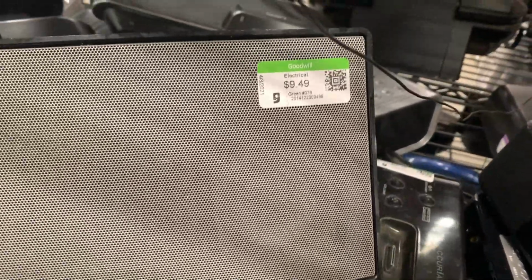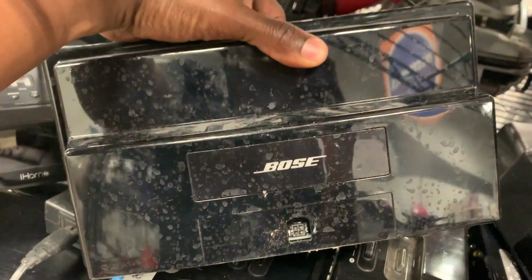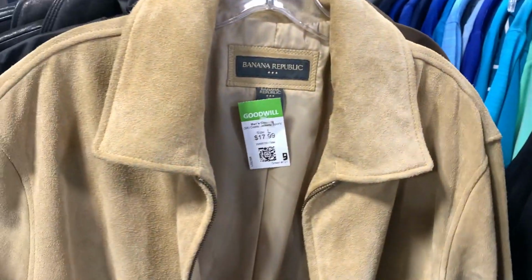Next came across this Bose sound dock. You guys know I always pick these up anytime I can find them. This one in particular didn't have the power cable, and I actually have one very similar to this that needs that same power cable at home now. So I don't want to just have a ton of these without the power supply, because without the actual power supply, it's not really worth it.